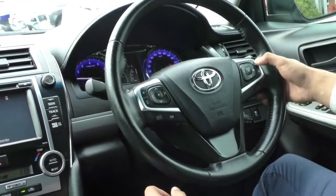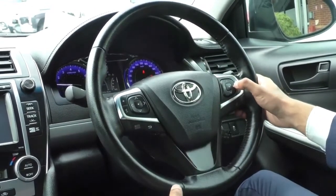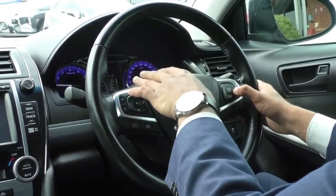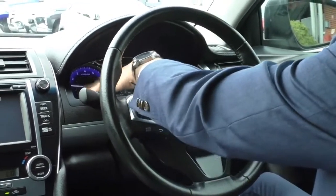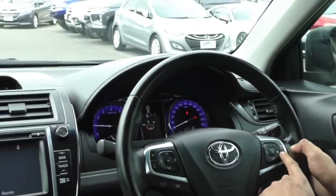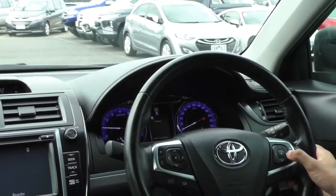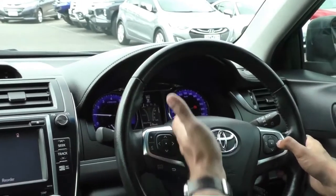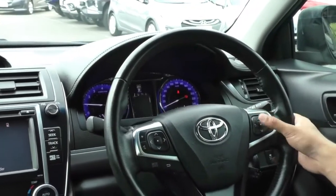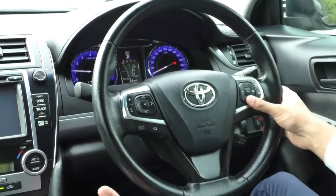The right hand side has your call, reject and voice control, as well as a little button for the display in your head unit, in your dash cluster. So it's got your RPM on the left, your speedo on the right, and a little display in the middle there. So that will let you flick through it pressing this little button. So it's giving you bearing, your cruise control, any notifications or messages, meaning warnings, and also just your driver information.